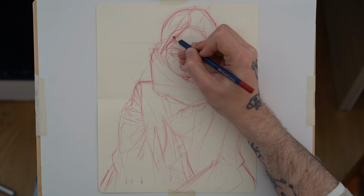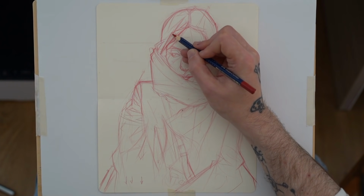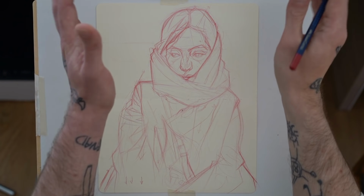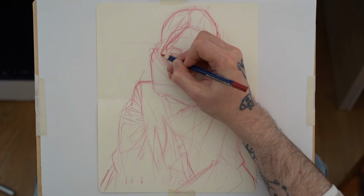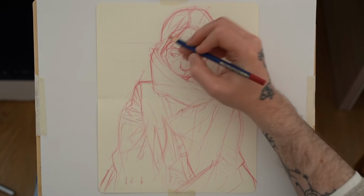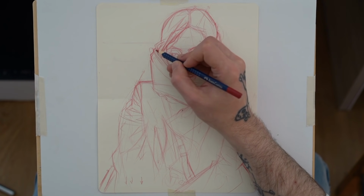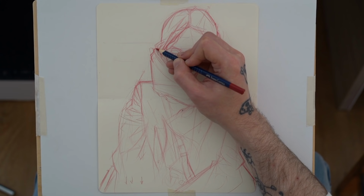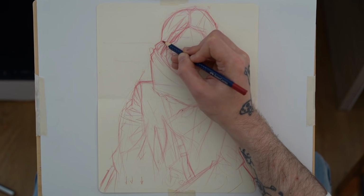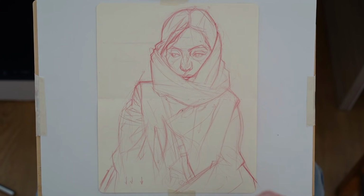I love shapes that start thin and go big. That's how the body usually behaves. They either start thin and they go big, or they start big and then they go smaller. So I really like that shape here. And then there's this other bit of hair here that I have to try and solve. So I think that's pretty cool.